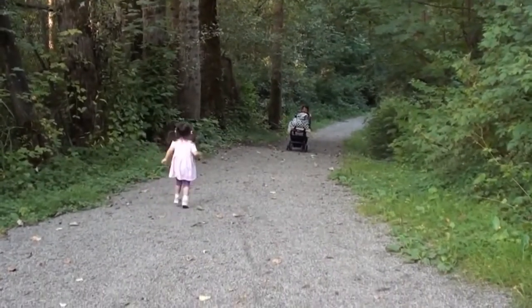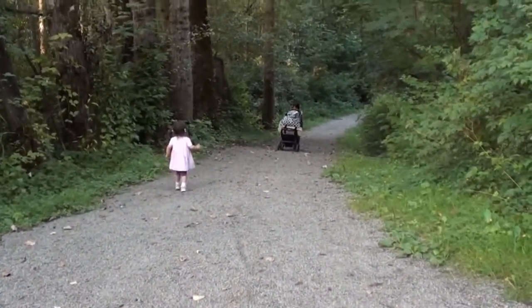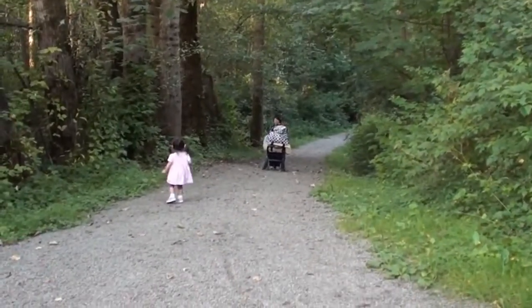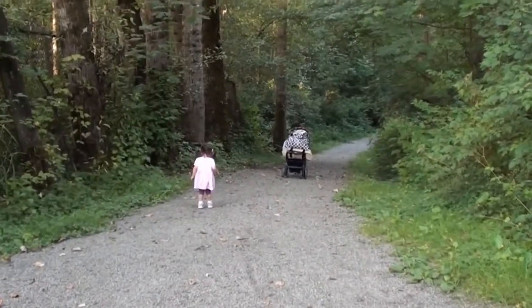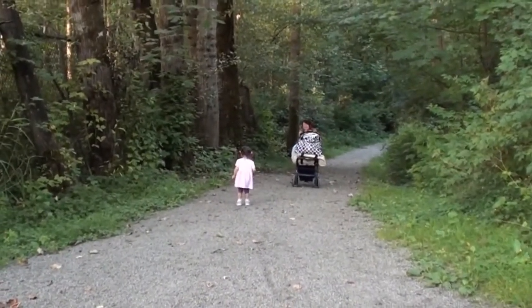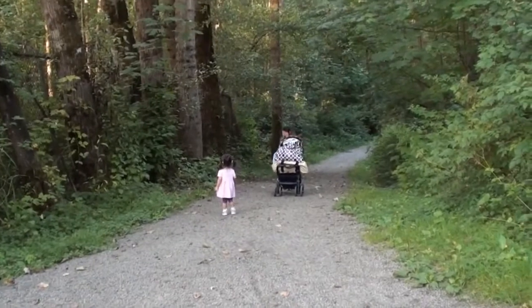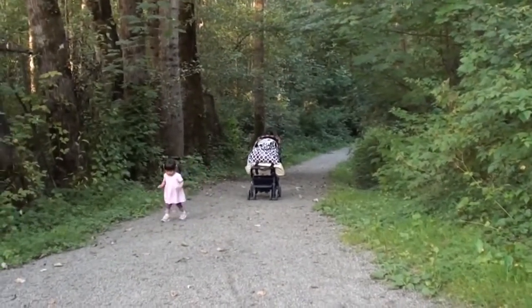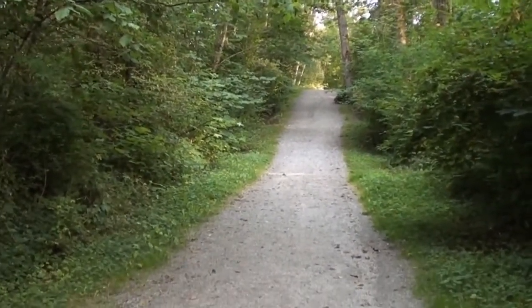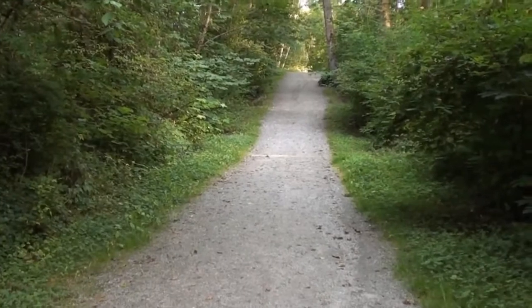So I just ran up that hill, holding Avi, and I'm a little out of breath, and my wife, Xiaoyu, is pushing the baby up the same hill. And now we are almost at the car, but we have a little bit more of a hill to go, which is right there. And then we're home free!